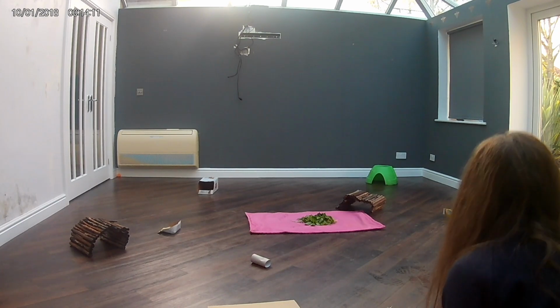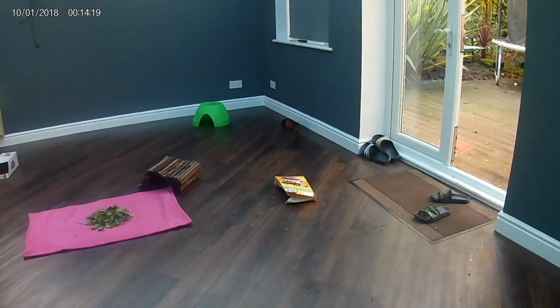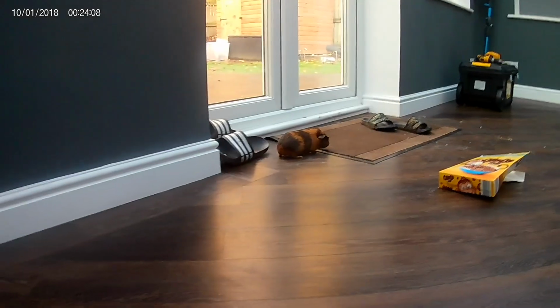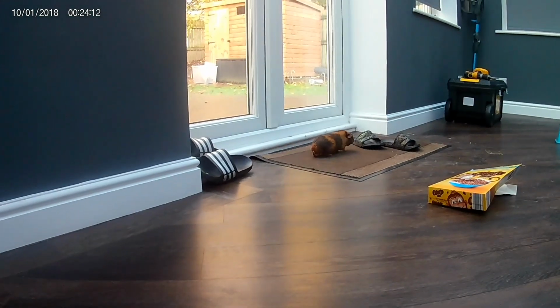So then we brought Nala and Tiger in, and let's just say it didn't really go to plan. I mean, Nala was so terrified, and so was Tiger. Nala was constantly hiding under me, and so then I put them in a hidey to kind of calm them down a bit, but it just made matters worse. I mean, Tiger was so distressed.